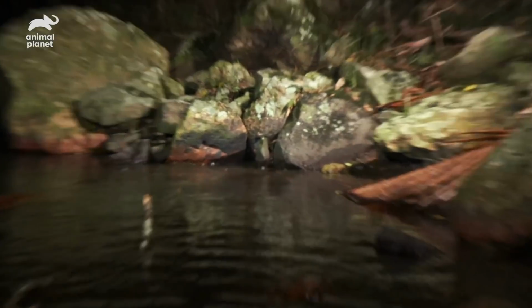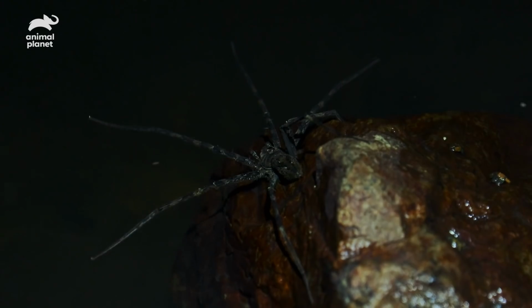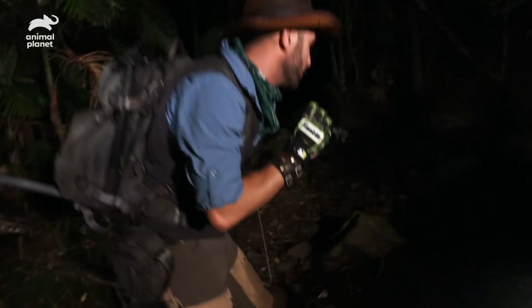Whoa! Whoa. Look at that. Wow. So fast. That was crazy. Some serious speed right there for a spider. All right, guys, keep your eyes peeled. It's not just the fishing spiders we need to look out for, but all along these embankments can also be funnel web spiders. You don't want to get bitten by one of those.